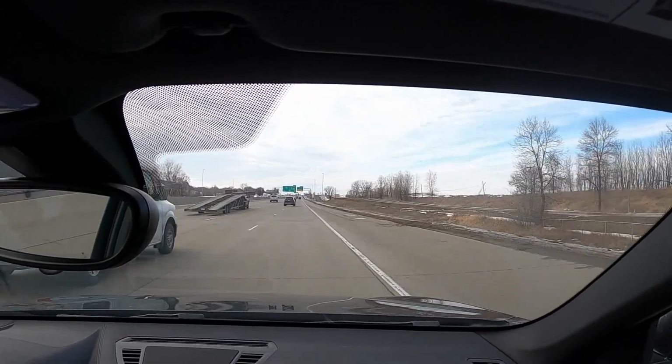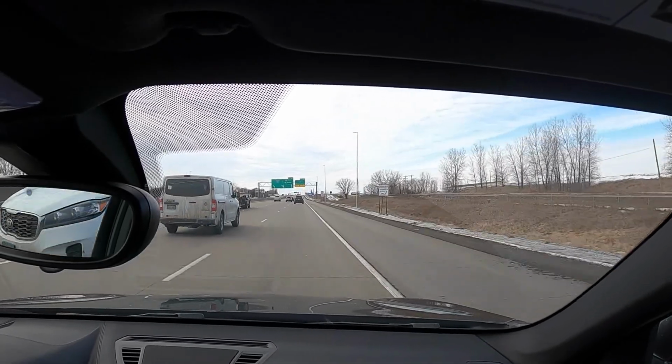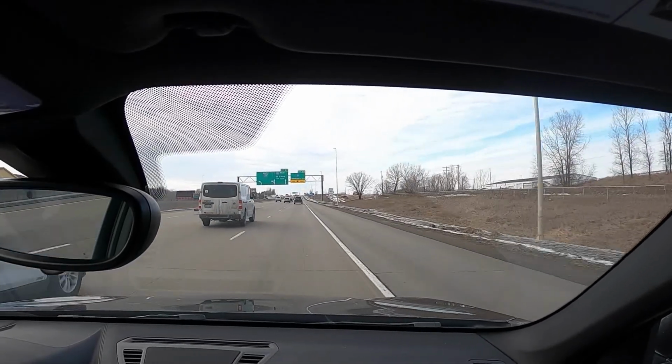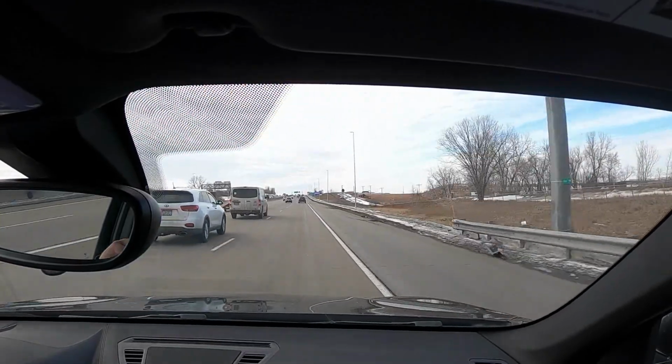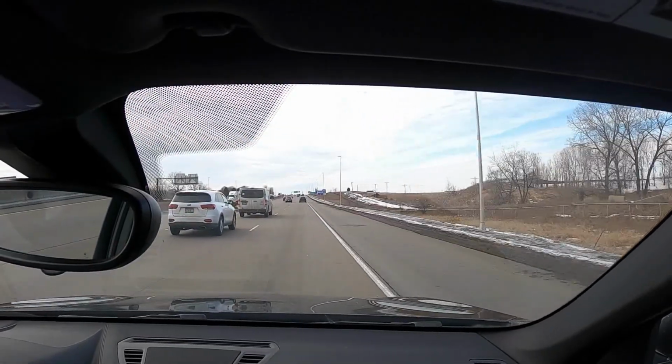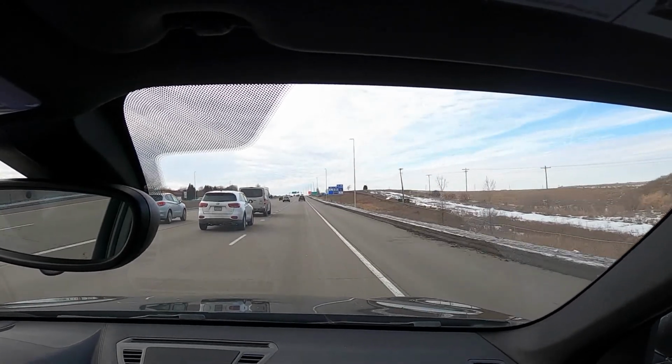It makes a cheap car feel even more cheap, and some of the dash appointments are also cheap, like the side pockets where you put your cup. They are relatively cheap. They look like they came out of Dollar Tree or something like that.